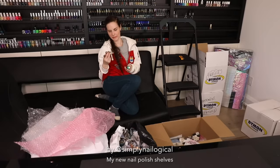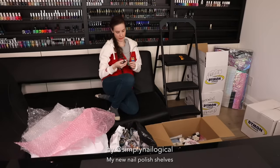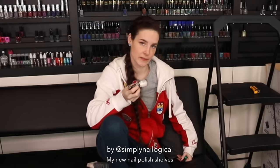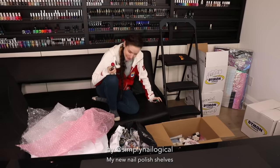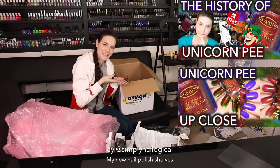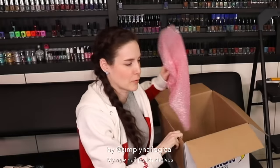Does anyone remember when Kylie Jenner came out with a Sinful Colors nail polish line? Do you think her nail tech uses this when she gets her acrylic nails? I'm not sure about that. Oh, thank god the unicorn pee made it. You know how rare this is? So rare that no one cares anymore.